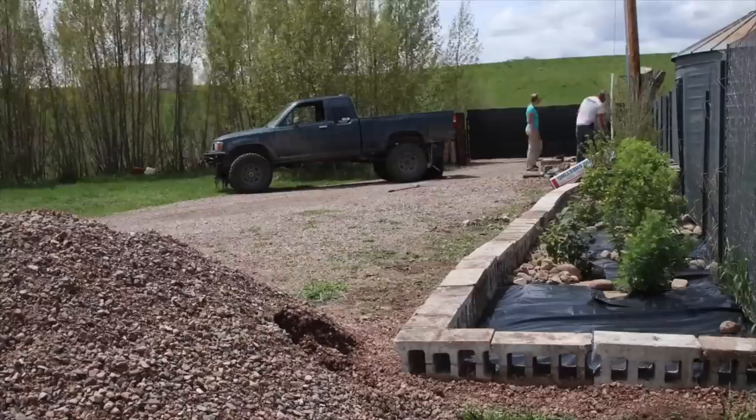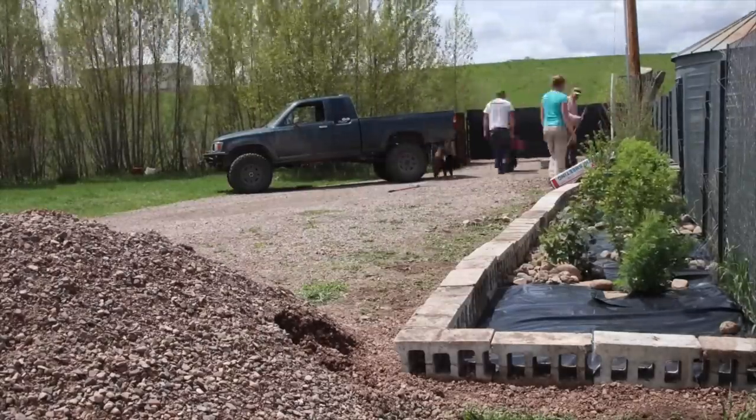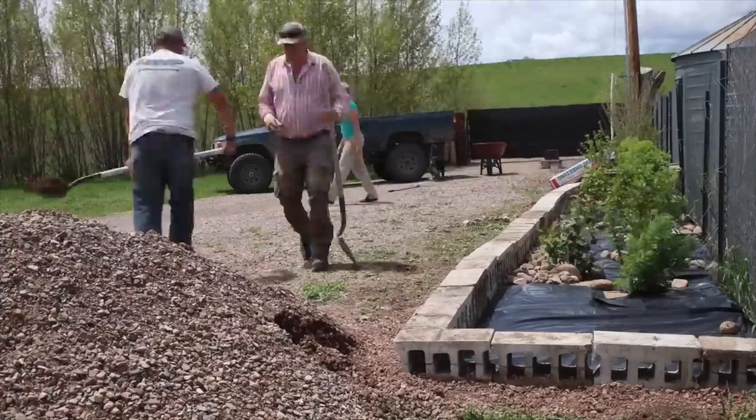But the concrete blocks are just holding the plastic down there, and then eventually the whole surface is going to be covered with rocks there to further protect the plastic, and the plastic is protecting the bushes.